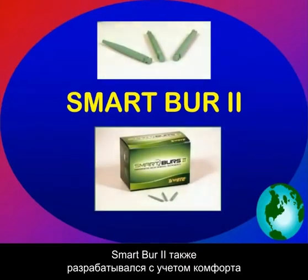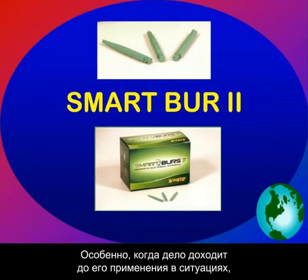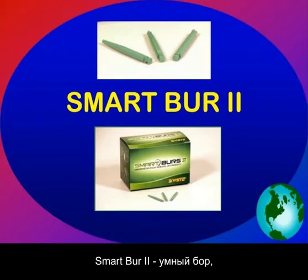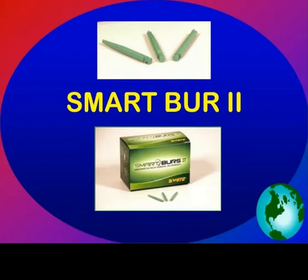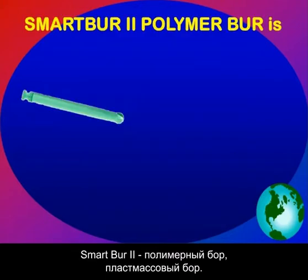The Smart Burr 2 was also developed with patient comfort and tooth preservation in mind, especially when it comes to situations where more tooth has to be removed because there are deeper caries. The Smart Burr 2 is a smart burr because it really knows when to stop. The Smart Burr 2 is a polymer burr, a plastic burr.